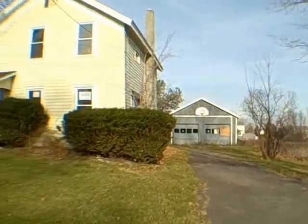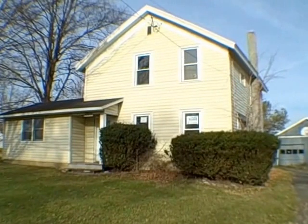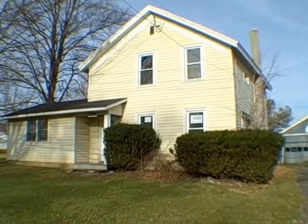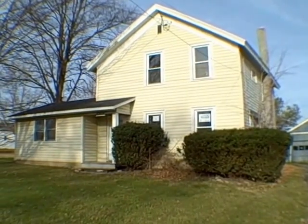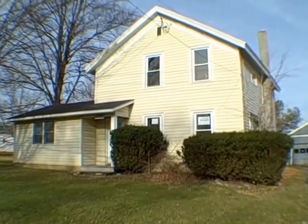And this is a 3-bedroom, 2-bath, 1,966 square foot Colonial. It doesn't look like 1,900 square feet, but we'll get inside in just a second. It's got a 2-car garage out back on 3.36 acres of land. So let's take a look around back and then we'll head inside.